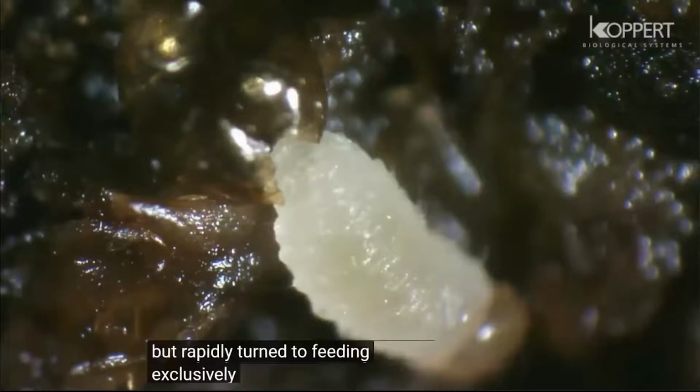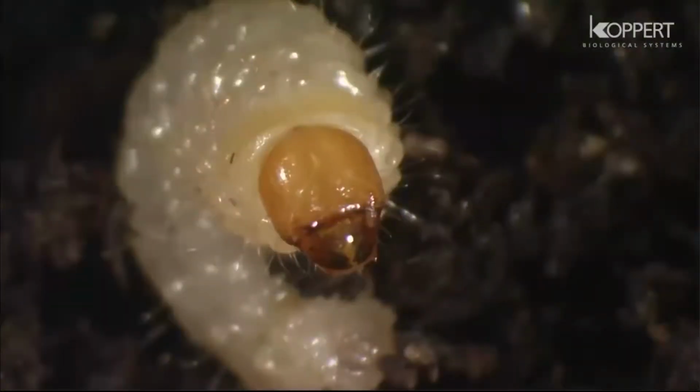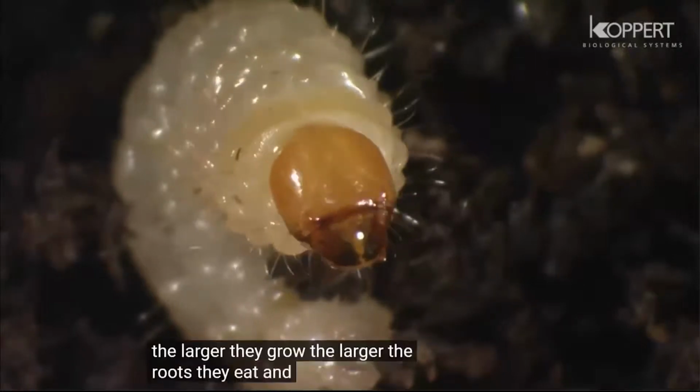So saying here, it first feeds on organic matter before it moves on to roots. And it starts off with root hairs when it's a very small larva, but as it becomes a larger larva, then it wants to feed on larger roots and eventually into the core of the plant.